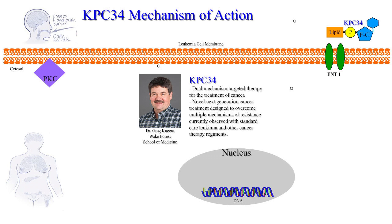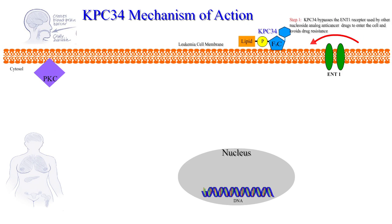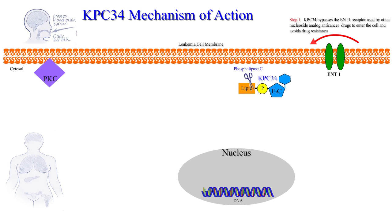Nucleoside analogs such as Ara-C and gemcitabine stop malignant cell proliferation. However, getting these prodrugs into the tumor requires specific proteins, namely ENT1, to facilitate transport across the cell membrane. KPC34 bypasses this entry step because of its unique chemical properties.